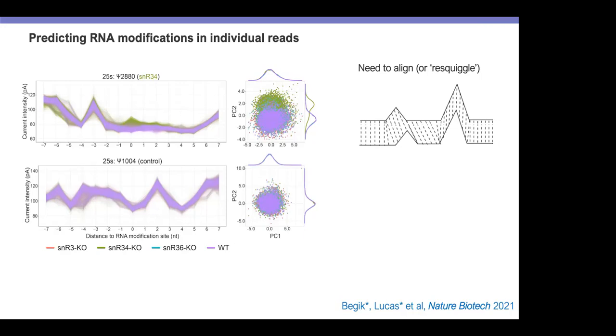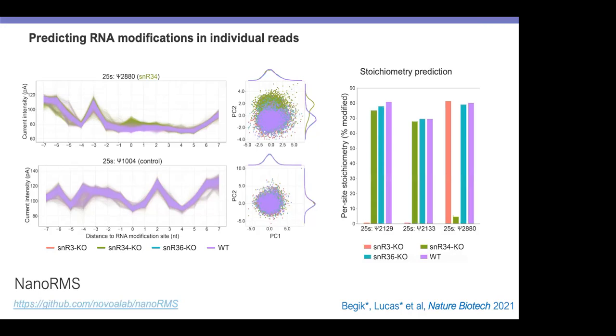And if you do the same for a different control site, there is actually no difference. They are completely overlapping, meaning that here all the sites are fully modified, and here you can have a population of unmodified and modified. So we said, okay, if we can bin reads into two populations, we can predict how many are modified and unmodified. Of course we use this for benchmarking, but then you can predict it for other sites. You can now make a prediction of how many reads belong to one population or the other, how many are modified or unmodified.